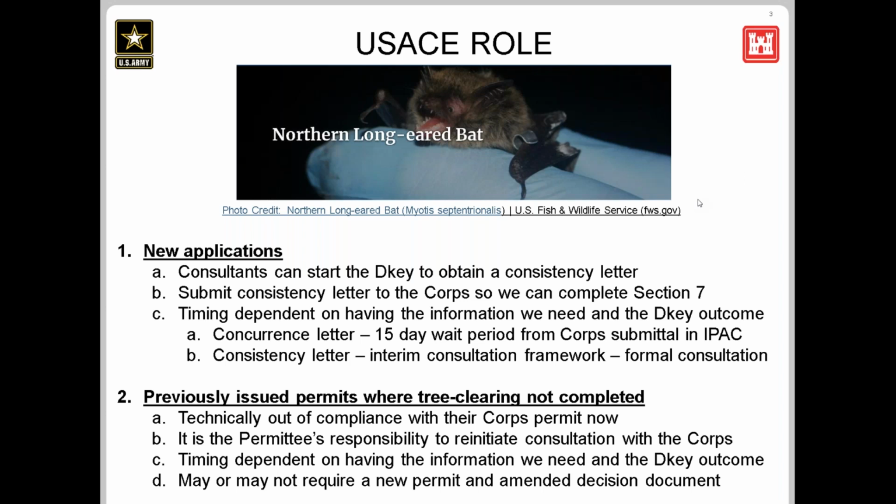So the timing on that is dependent on what we get out of the system. Generally, we're asking our project managers to do general screening of applications within 30 days. So hopefully they will be able to do that IPAC determination key within that 30-day period as well. If we get a concurrence letter, then we have a 15-day wait period. If we don't hear anything from the Service, we can move forward. If we don't get the concurrence letter, but instead get that may affect consistency letter, then we would have to go ahead and look at the interim consultation framework, see if that applies. And so then the timeframes are much more uncertain in that case.